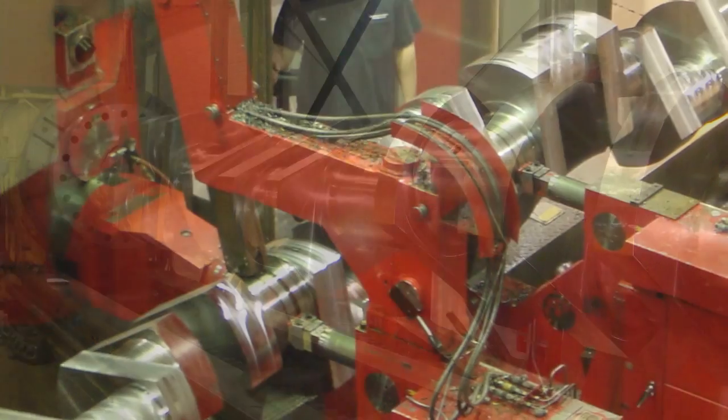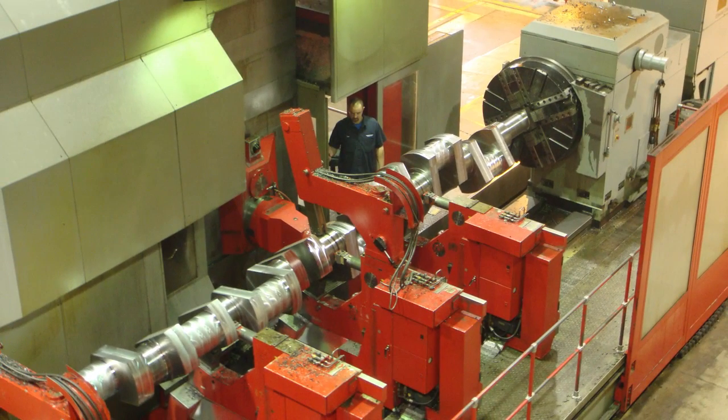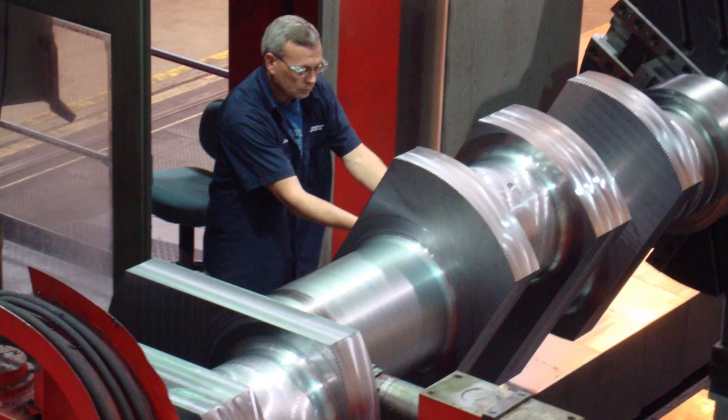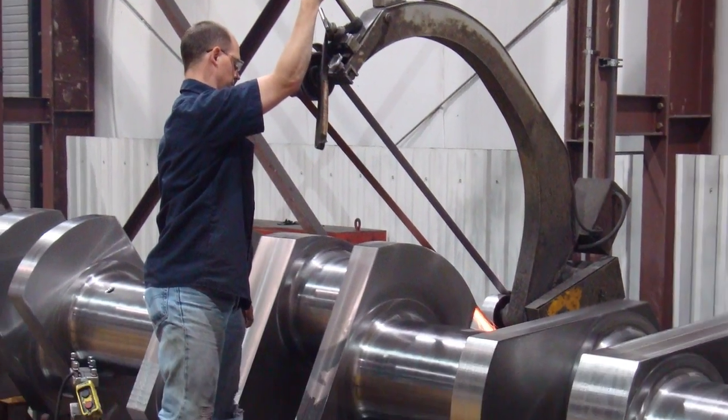We've actually made cranks for boat racing motors, all the way up to large eccentric punch presses and mud pumps. They use them for mining, for fluid mining. We make a lot of cranks for propulsion and engines, very similar to what goes in ocean liners. We make all the locomotive cranks for GE.